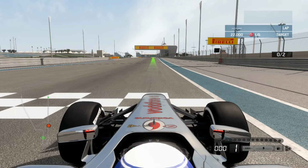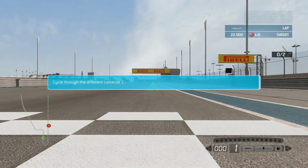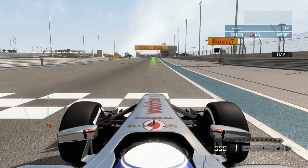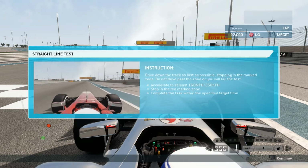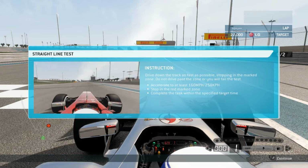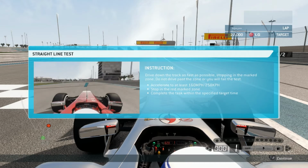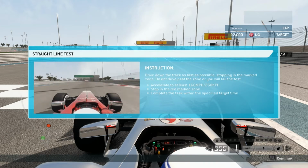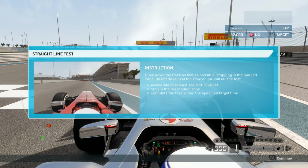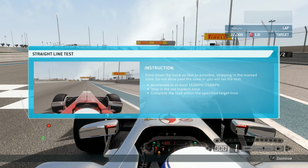Okay, before we start, I want to let you know that you can change the camera position by pressing the Change Camera button. Try cycling through them until you find the one you like. If you want to change your camera or assists, you can do it from the Pause menu whenever you want. The first test is a simple straight line aero test. Head down the track accelerating past 257 kph, then brake so that you come to a complete stop in the designated area. The engine's locked to lean, so it's down a little on power at the moment, but it'll give us a consistent reading.